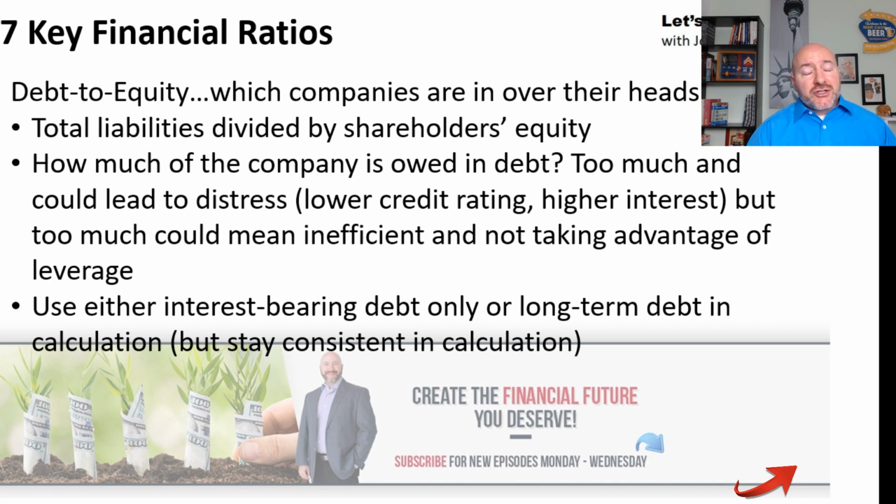Too much obviously leads to distress. Not only do you want to look at the interest payments and whether the company can actually make those payments, but too much debt could mean a lower credit rating, which is going to mean higher interest rates for that debt they're rolling over, and a higher interest expense. But on the other side, too little debt to equity compared to a lot of the other companies in their sector or industry might mean that management just isn't taking advantage of that financial leverage.